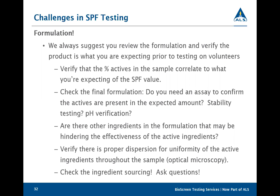It's very important to verify that there's proper dispersion for uniformity of the ingredients throughout the sample. This can be accomplished through optical microscopy, where you would spread the sample and take a look at it, and you would be able to determine if maybe the actives are spreading very nicely, very uniformly dispersed, or if maybe they're clumping together. That's something that you may be able to see.